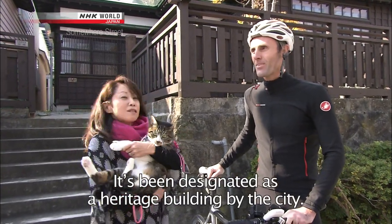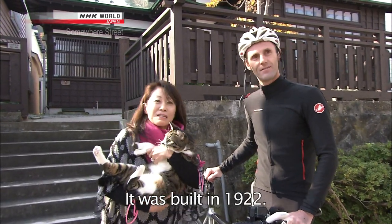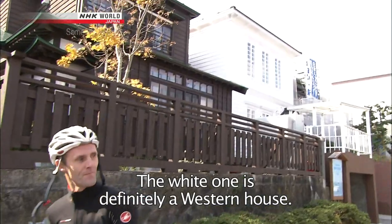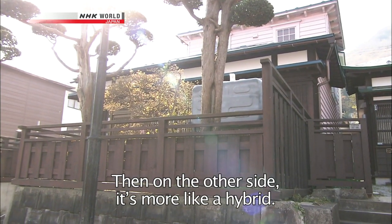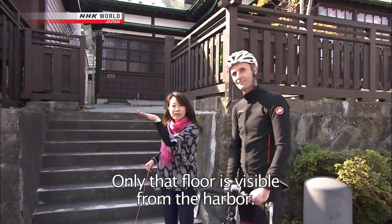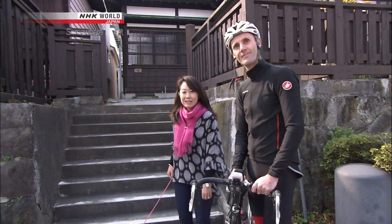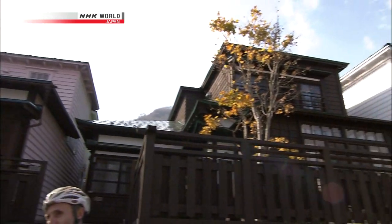1922? Your house is in the Japanese style, but what about next door? It's quite different from yours. Only the second floor, Western style, huh? Interesting. It's true that all the houses look Western when viewed from below. They were built with that in mind, I guess, huh?